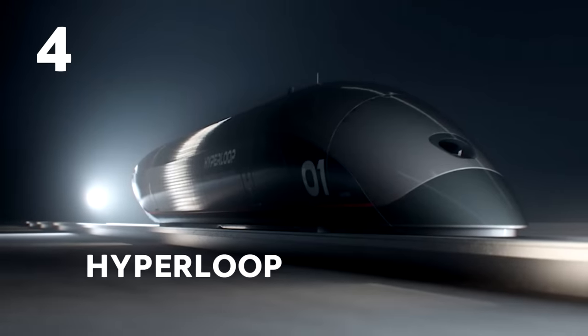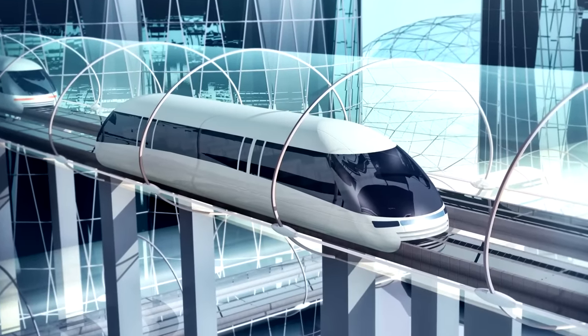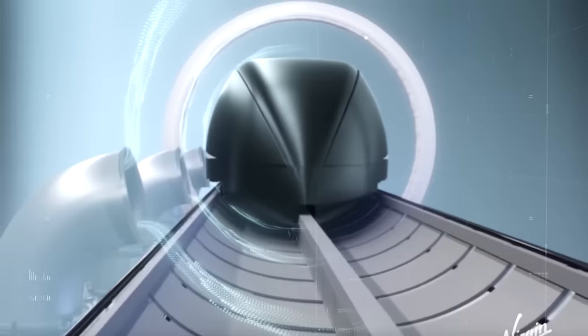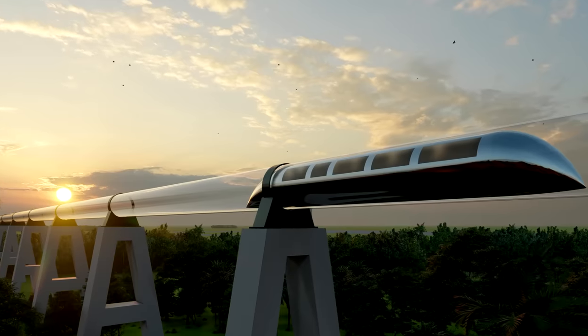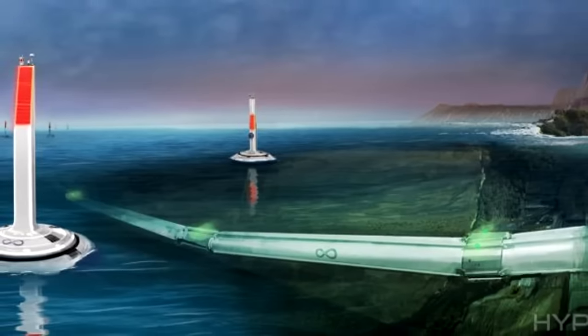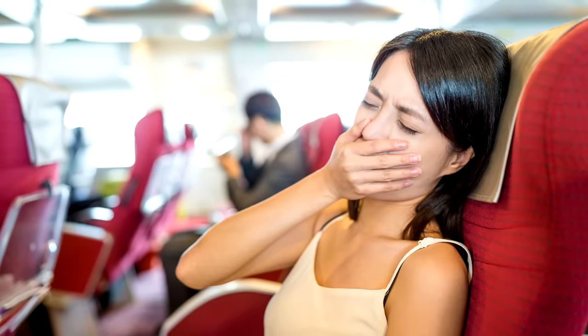Number 4. The Hyperloop. Dubai proposes to construct a high-speed train link under the Arabic Sea to Mumbai, a total difference of 1,862 kilometers away. The train will cover this distance in 2 hours. That's approximately 580 miles an hour. The trains will travel in tunnels just under the surface of the sea, suspended from a network of floating rigs. So now we can get seasick on a train.